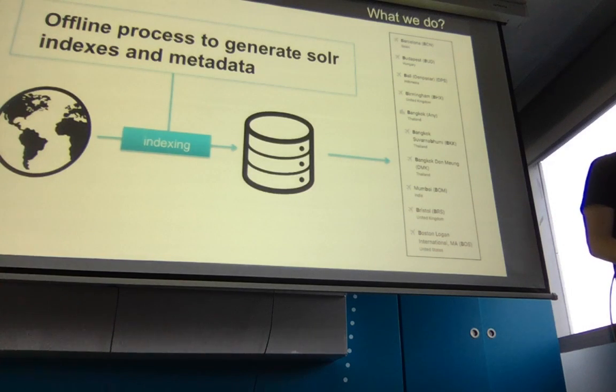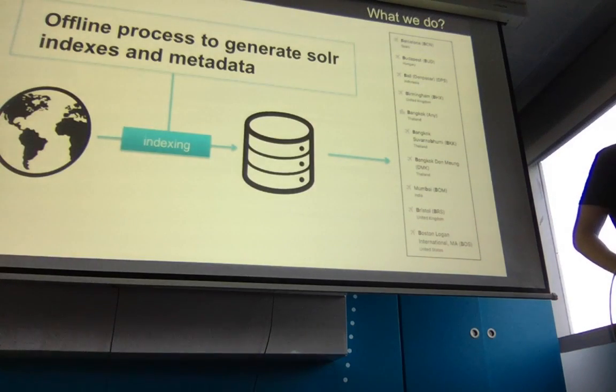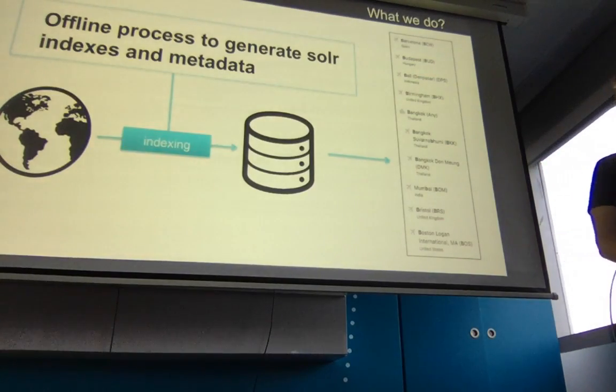The process of creating those indexes, we call it indexing because it produces Solr indexes that we use to serve the data, is a quite heavy process. It produces around 100 gigabytes of data. It takes several hours to complete. The process was historically running in the data centers, but as a company we grew quite quickly and we had to scale it, which was not possible in the data center because of the constraints. And in order to scale, we needed to do something. And the something was to migrate it to AWS so that we can leverage almost infinite resources.